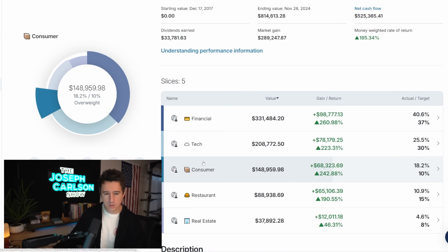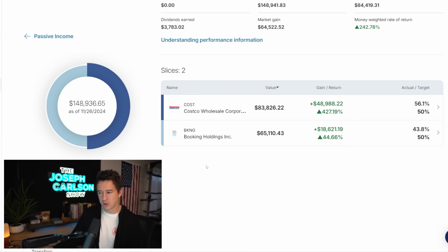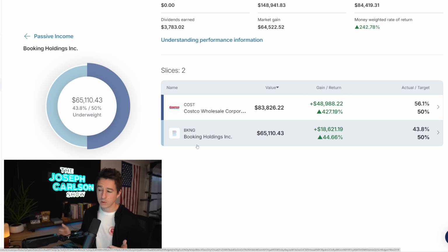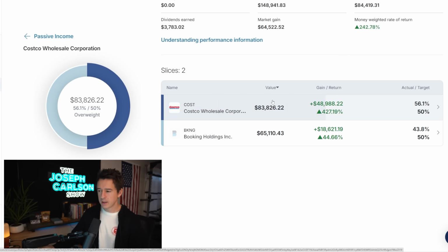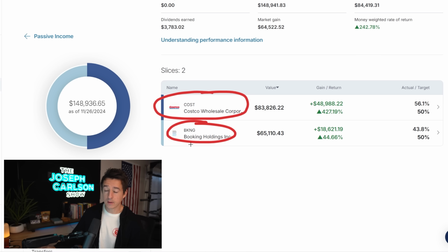Now, next up, we get to some exciting companies here. In the consumer category, there's 2 companies that I really love here. We have Costco and Booking Holdings. They're on a little bit of the opposite spectrum, even though they're both consumer companies. For example, Costco is one that I consider to be extremely defensive, a non-volatile company that's all weather. Booking Holdings, of course, is a little bit more reliant on the economy, on vacationing, so it's a little bit more volatile of a company.